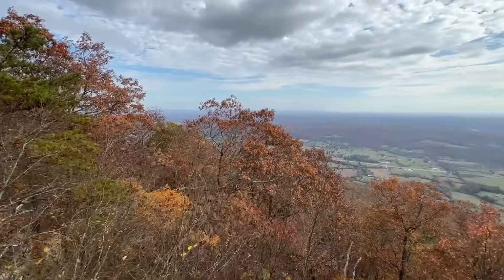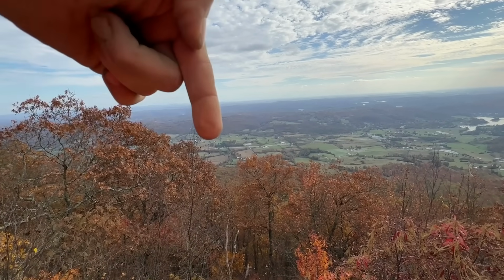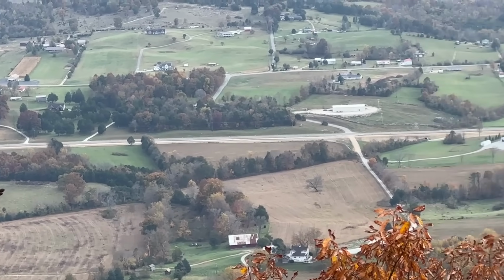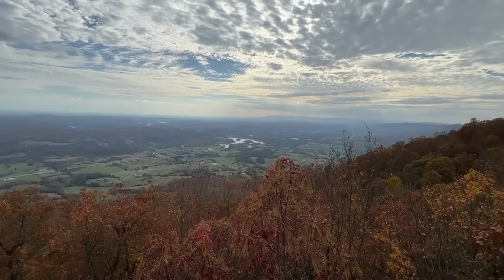So we took a little break. Found this nice overlook here. You can actually see kind of where we're camped by where these trees are right there. Do a little zoom in. Pretty nuts. Gas station right there. Fueled up there this morning. Pretty crazy. Good scenery here.